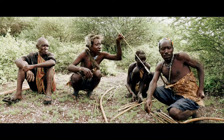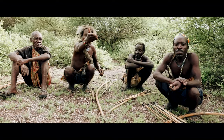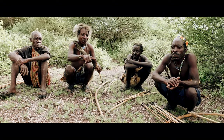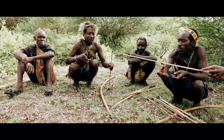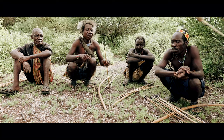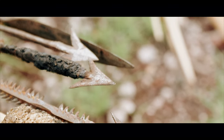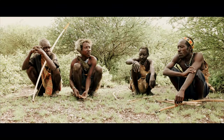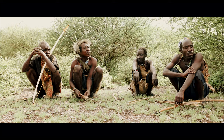Hadza have essentially got four different kinds of arrows that they will use for different purposes. The first and most commonly used arrow is specific for the hunting of birds, and it's called dunduwako. A corn cob is often attached to the end of the arrow, and the arrow tip is not sharpened. They're incredibly adept with this arrow and are capable of taking small birds out of the air with it, a feat that's quite incredible with a bow and arrow.